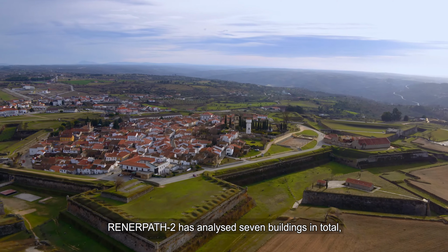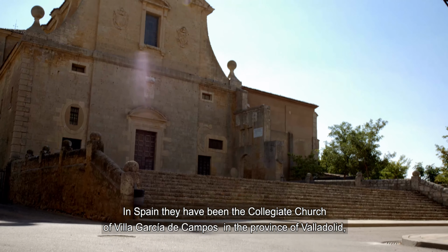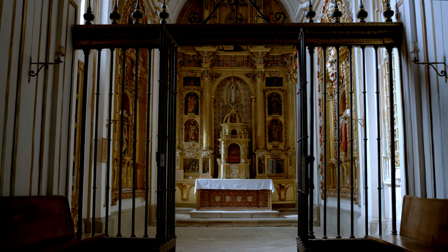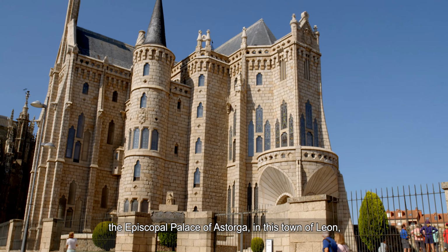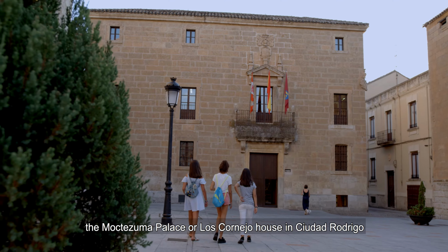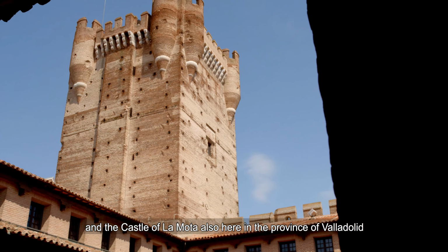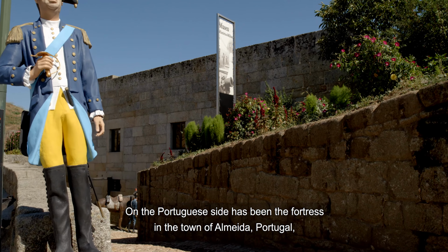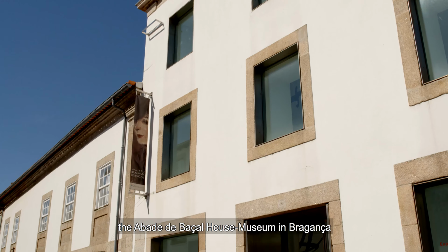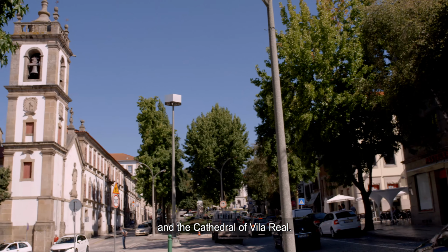Renopath 2 has analysed 7 buildings in total, with 4 in Spain and 3 in Portugal. In Spain, they have been the Collegiate House of Villa García de Campos in the province of Valladolid, the Episcopal Palace of Astorga in the town of León, the Moctezuma Palace or Los Cornejo House in Ciudad Rodrigo, and the Castle of La Mota, also here in the province of Valladolid. On the Portuguese side has been the fortress in the town of Almeida, the Abade de Baçal House Museum in Bragança, and the Cathedral of Vila Real.